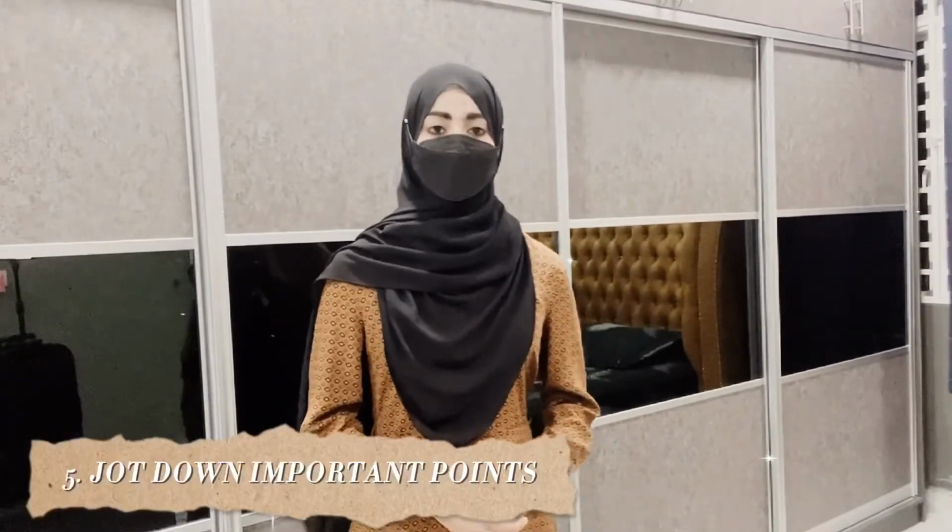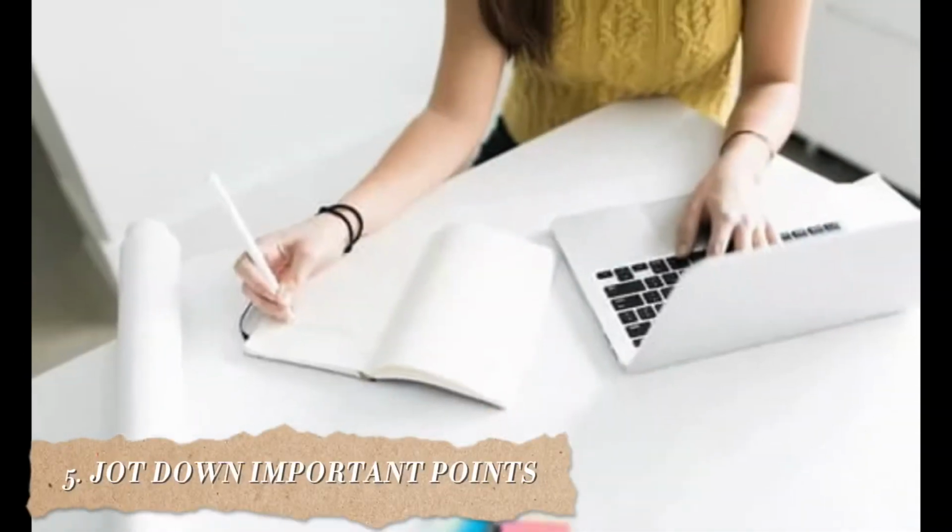And last but not the least, please jot down every piece of information and points that the lecturers mention which is not stated in the lecture notes. This is because a lot of things that are mentioned verbally by the lecturers will be asked in the exams, especially when they repeat the same thing again and again. So you must prepare a pen and paper beside you always so that you can easily jot down every piece of information that is given.